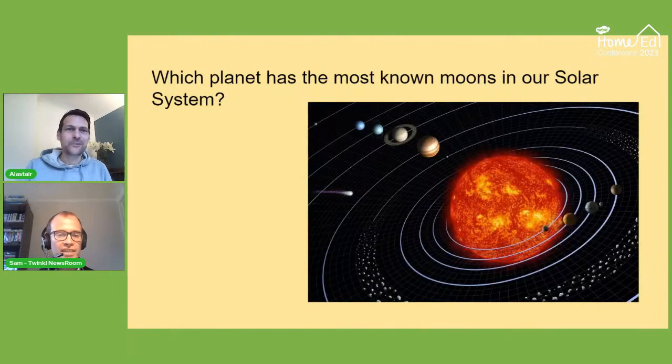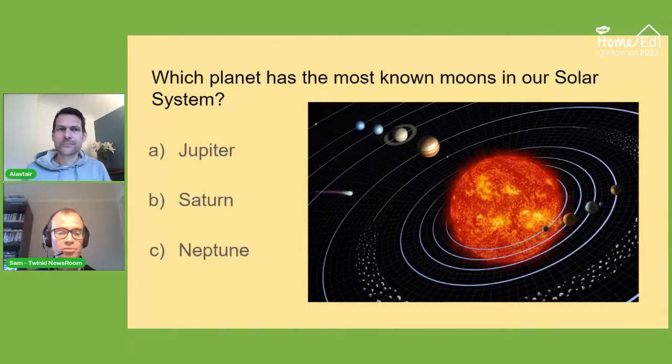Right. Which planet has the most moons in our solar system? Scientists did think it was one planet, but this year they announced that it was actually another planet. They discovered some more moons orbiting another planet in our solar system. So which planet has the most known moons in our solar system? Is it Jupiter, Saturn, or Neptune?